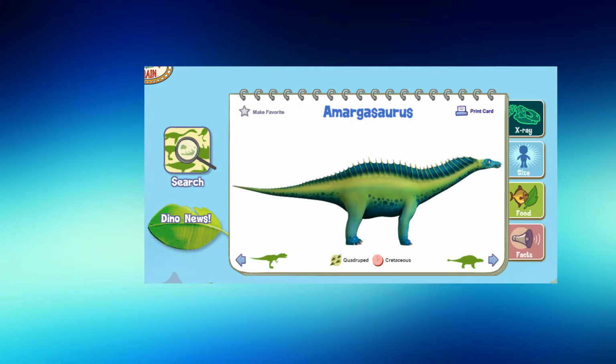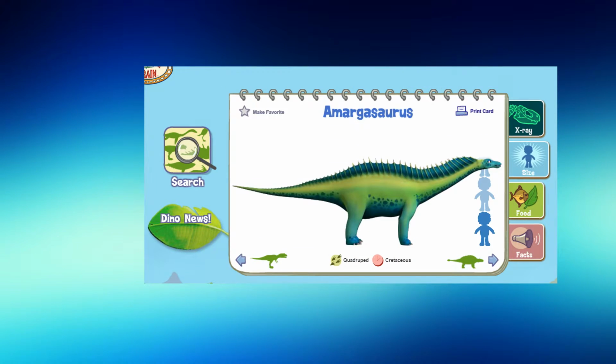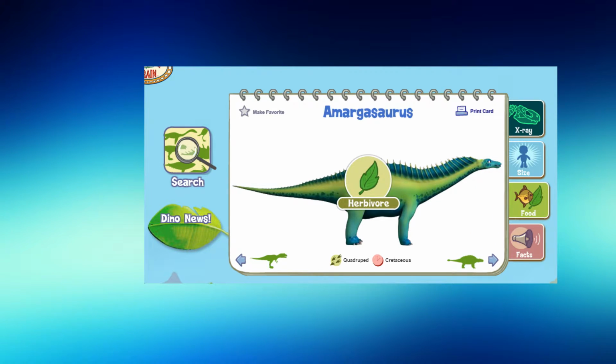Amargasaurus. Amargasaurus was a giant sauropod with 2 rows of spines down its back. The spines may have been attached to one another by skin, creating the appearance of a huge sail on its back. This animal was about 3 kids tall. Amargasaurus was a sauropod. Sauropods were 4-legged herbivores known for their small heads, big long bodies, and large appetites.